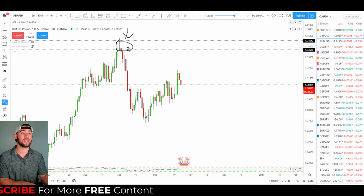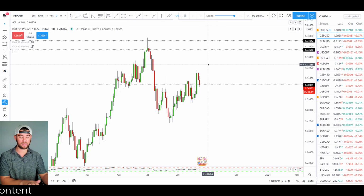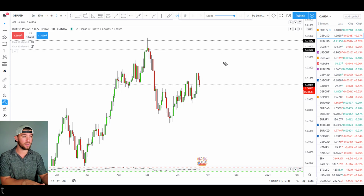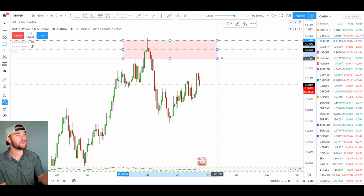So that's going to be a level I'm looking at for possible resistance because it was tested multiple times in the past as well. With that being the case, my next level of resistance, if the pound dollar continues higher based on what you're learning in this video, is going to be an area between 1.3454 and 1.3368.